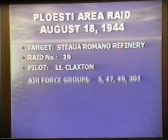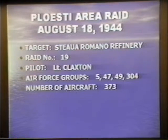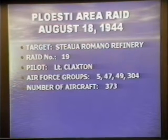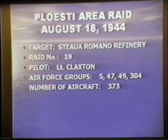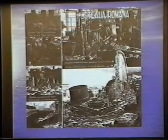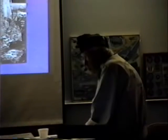Okay, this was the next day. And we had the B-17s flying with us that day, 2 more planes. Ploesti, we made 22 raids on it and tried to knock it out. Who was the commanding general of the 15th Air Force? Nathan Twining.